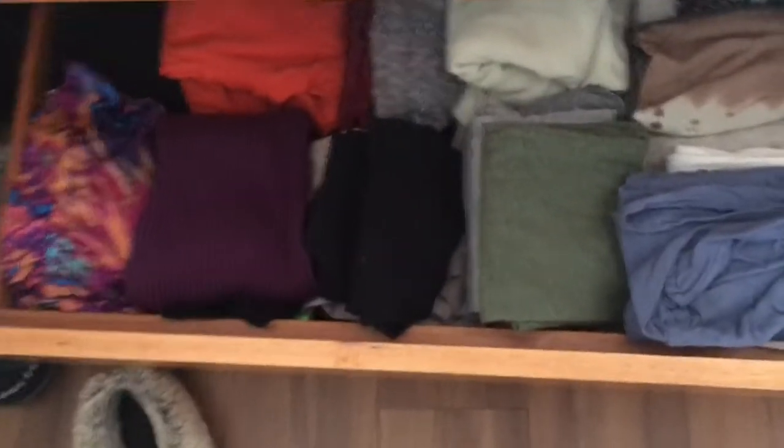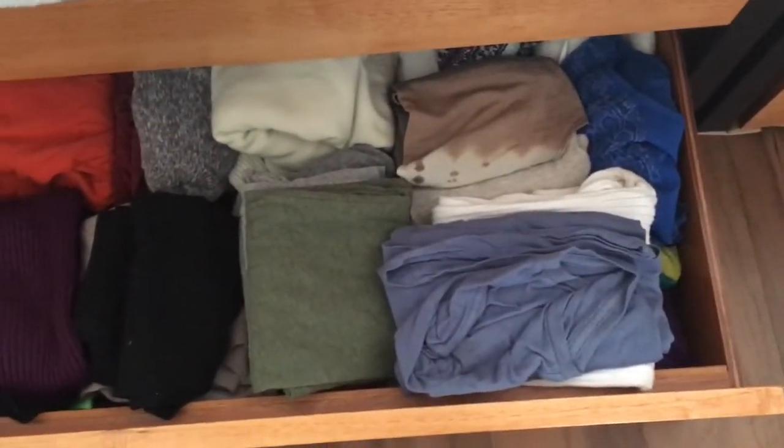And before I end the video, I think I'll just go ahead and show you guys what I have in my drawers. So this drawer here at the bottom is my shirt drawer. So I just keep all my shirts in here. And then this drawer is actually my underwear drawer. Underwear, socks, bras.